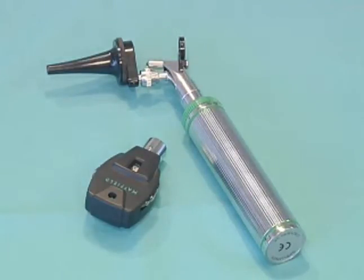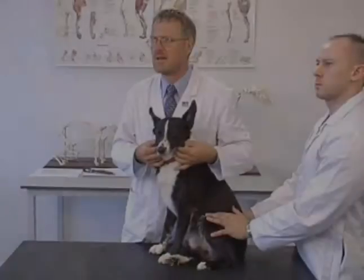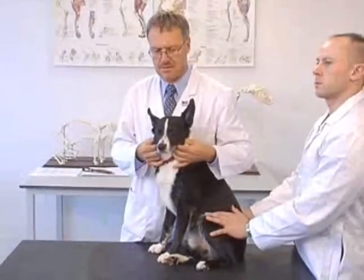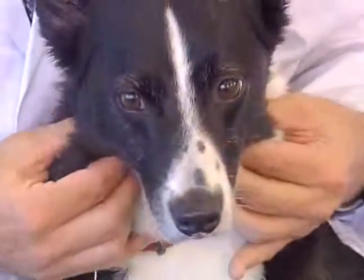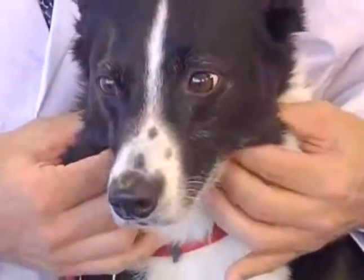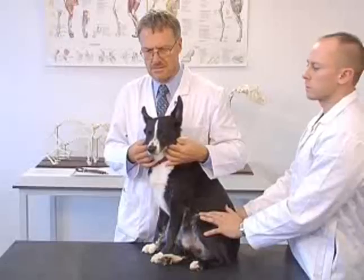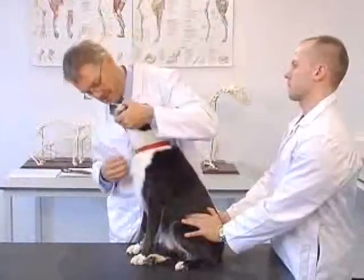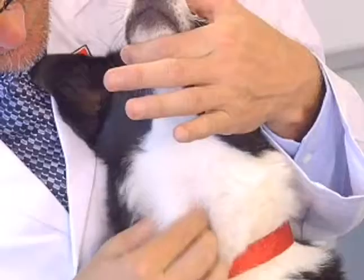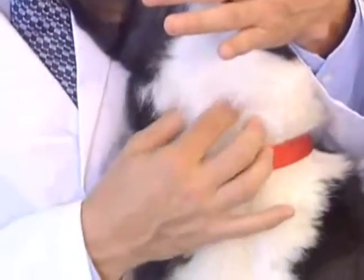If an ear condition is suspected, a more thorough examination of the deeper ear canal will usually be necessary. An otoscope is typically used for this. At this time, otoscopy should be carried out under veterinary supervision only. At the angle of the jaw, it's usually possible to palpate the submandibular salivary glands. Just below and superficial to the salivary glands, it is usually possible to palpate the submandibular lymph nodes.